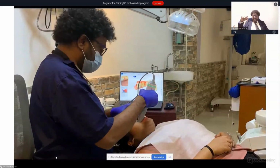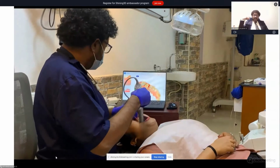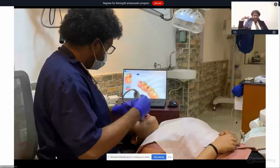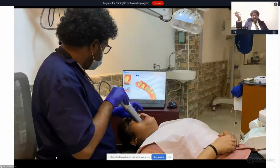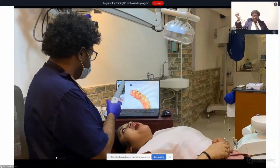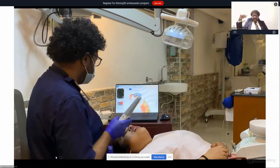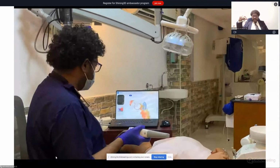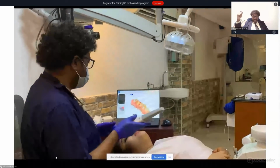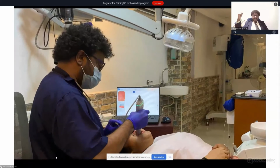And I'm doing a partial scan, not a full mouth scan on this patient, because when you're working on one side, or you have a single restoration, it's always recommended that you do a partial scan, and that is good enough. That is what digital technology has helped us achieve as well, the accuracy. This is the motion sensing capability. If you see that, I'm able to move the scanner and now go and capture my lower scan.